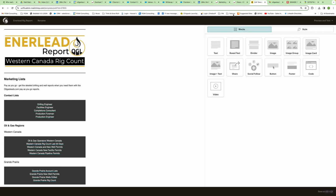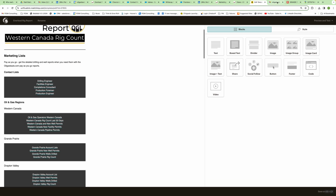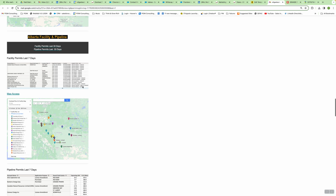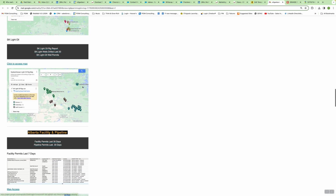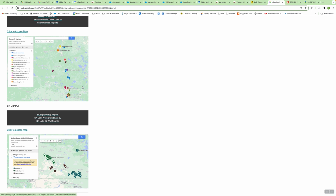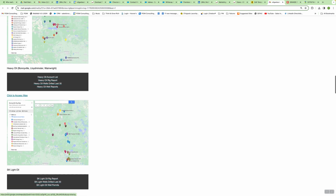So that's a quick overview of how this report works. The idea again is really focused on being able to segment the data accordingly and support the data with some maps, making it very easy for you if you're looking at a specific area. You come in, and then you're able to take a look at both the drilling map that we provide and also map it on existing maps yourself.